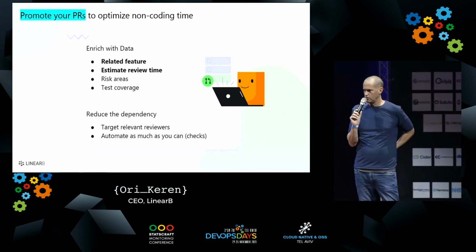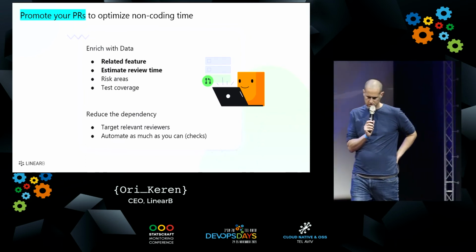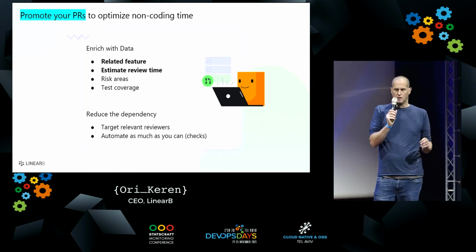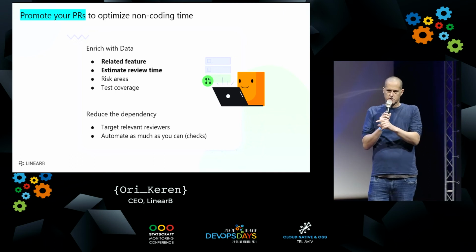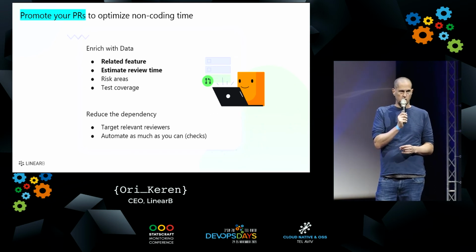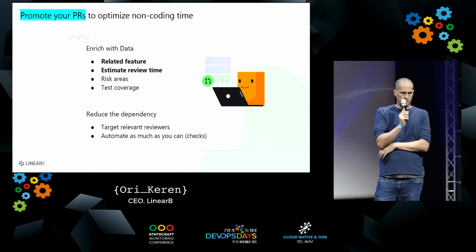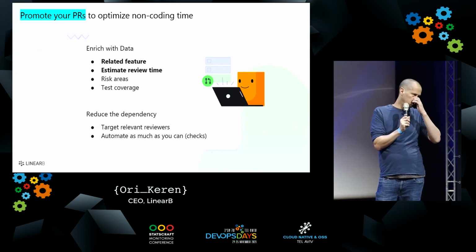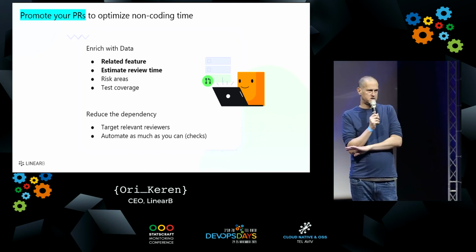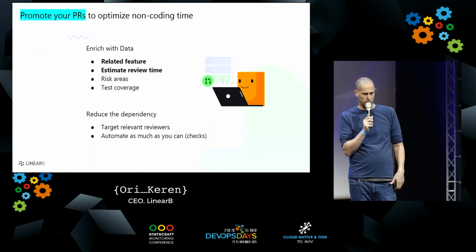The second thing that you can do is enrich the data. A lot of the time, if you say, hey, this is related to this feature, it will increase the priority and the urgency from the other party to take it. If you estimate how much time it will take to review the PR, and it doesn't have to be super accurate, of course, if it's missing by far, nobody will believe you. But I'm going to show you some real data that this is the most dramatic thing you can do to get your PR merged faster.